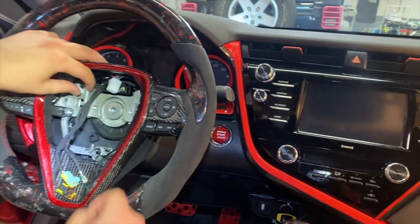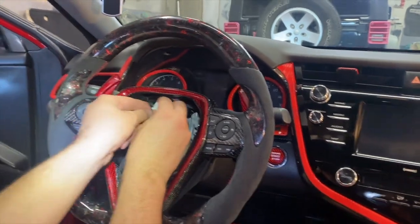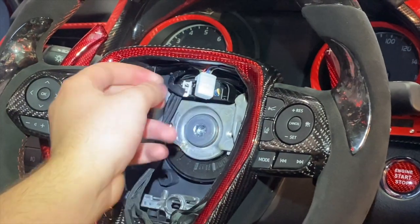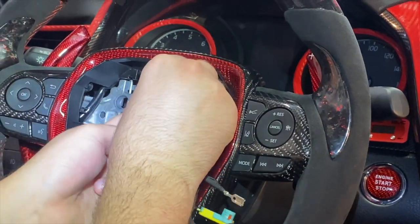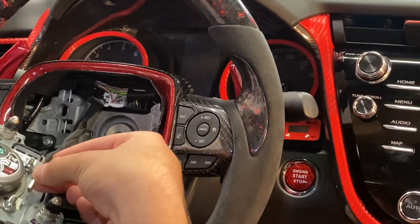After you put the steering wheel back on, you're gonna connect the wires and everything back up. Put the harnesses back in, the plugs. All right, so basically, you're gonna plug this in.